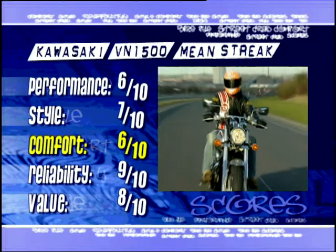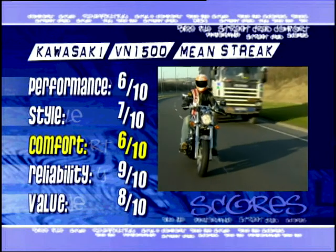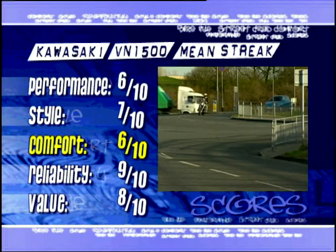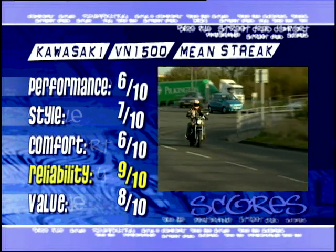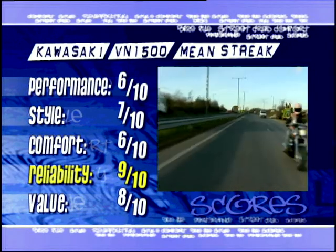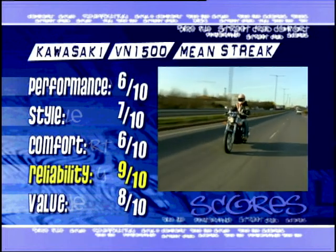Nice squashy seat, plenty of room for your legs, but you really are hung out to dry on those narrow bars, so if you want to get some speed in, it's going to hurt your shoulders. Reliability, 9 out of 10. That motor is so understressed, and with its shaft drive, this bike will last forever. Whether that's a good thing or not depends on your point of view.